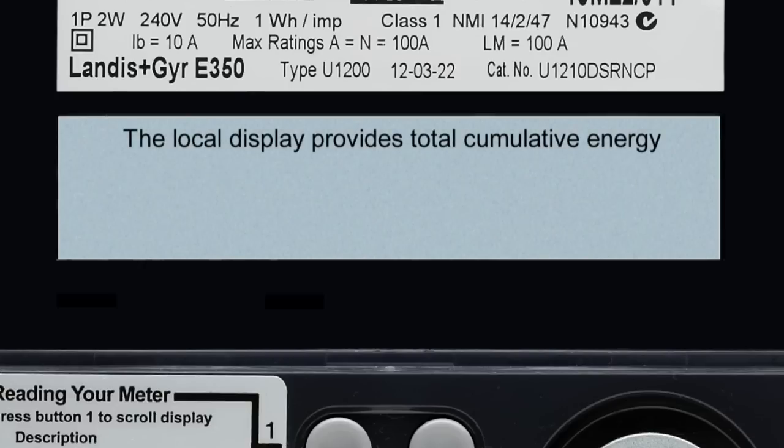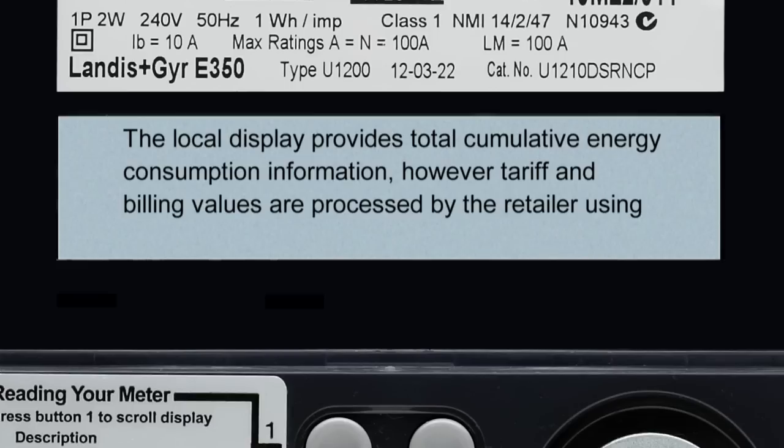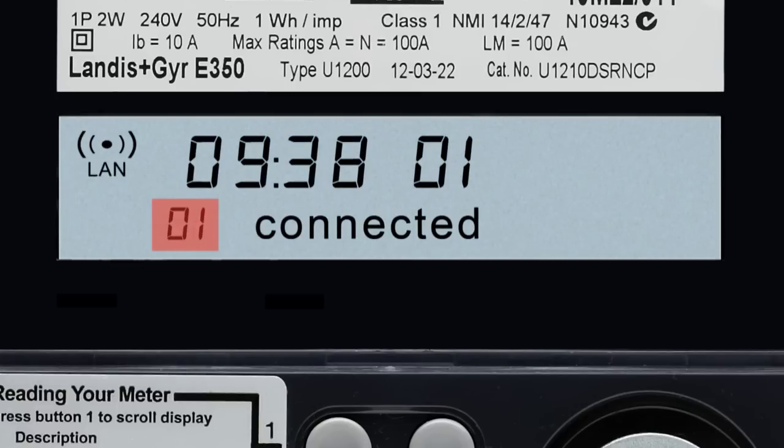The local display provides total cumulative energy consumption information. However, tariff and billing values are processed by the retailer using interval data and are not displayed on the meter. When you scroll through to 01, the display will show 24-hour time in hours, minutes and seconds. The time is permanently programmed to show Australian Eastern Standard Time. For information on how this might affect your peak and off-peak times during daylight savings, please contact your electricity retailer. 02 displays the current date in day, month and year format.